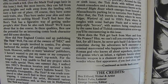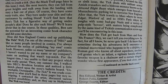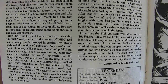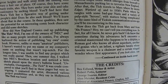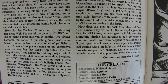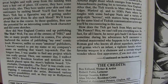Then, one summer day, I walked into NEC's Brockton location and noticed a little sketch placed upon the store's bulletin board. Uncrushable, unstoppable, the Tick. It was crude compared to what you'll find in these pages, but very intriguing. I contacted the artist, discussed various project possibilities, and, as they say in Hollywood, the Tick was born.